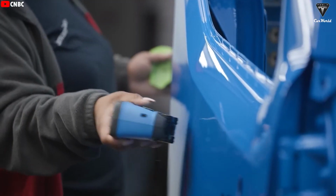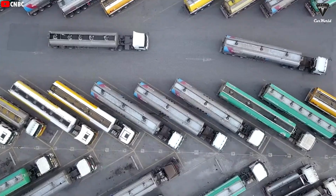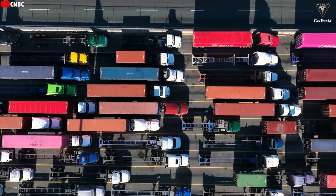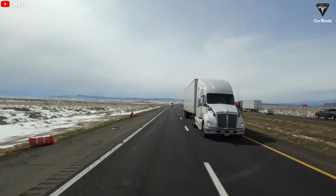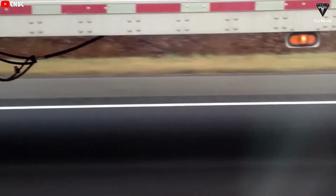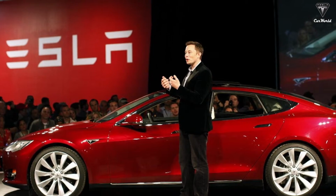A prime example is Europe, which has already passed a ban on the sale of gasoline and diesel cars starting in 2035. In the U.S., the California Air Resources Board has approved new regulations and voted to ban the sale of large diesel-powered trucks from 2036, while requiring all trucks to be zero-emission by 2042. So in just a little over a decade, it will be rare to see diesel trucks still operating on the roads. Now we finally understand why Elon Musk is so ambitious about electric vehicles.